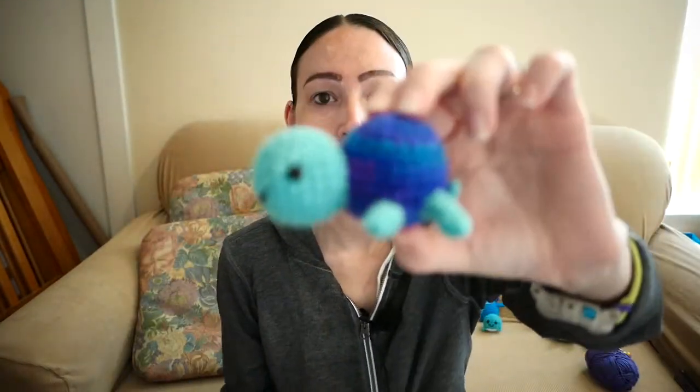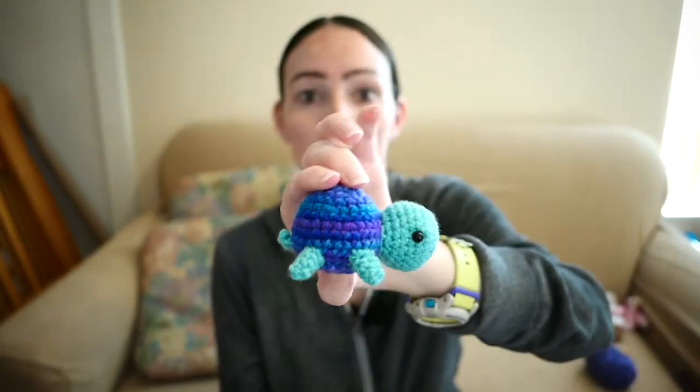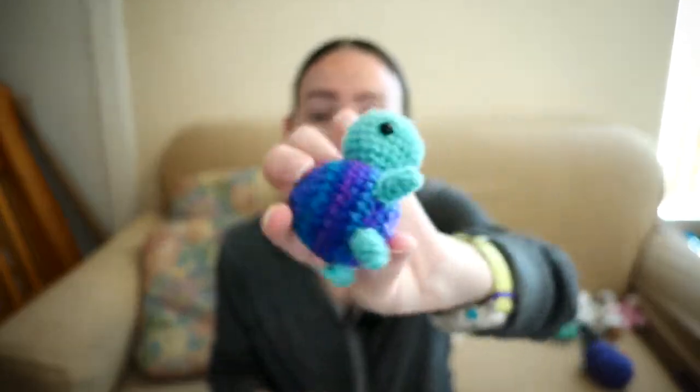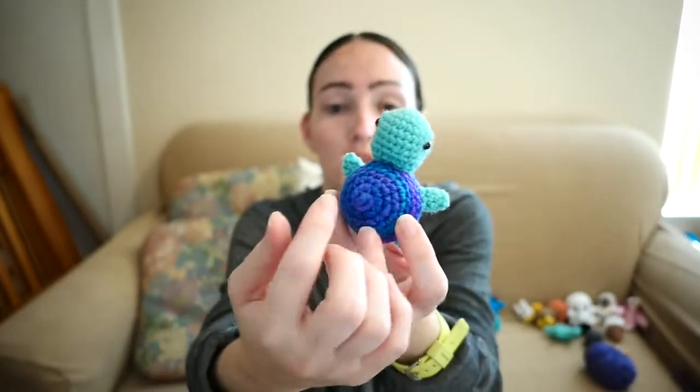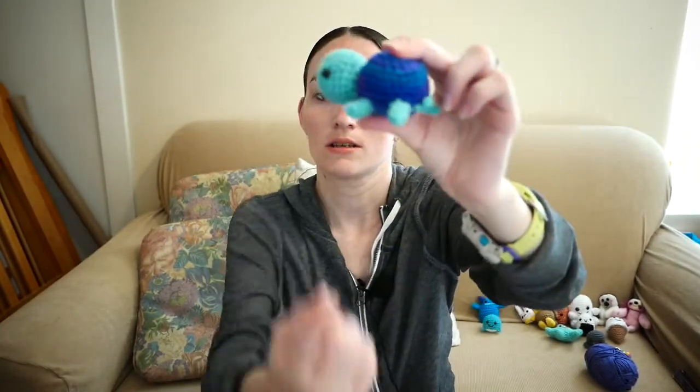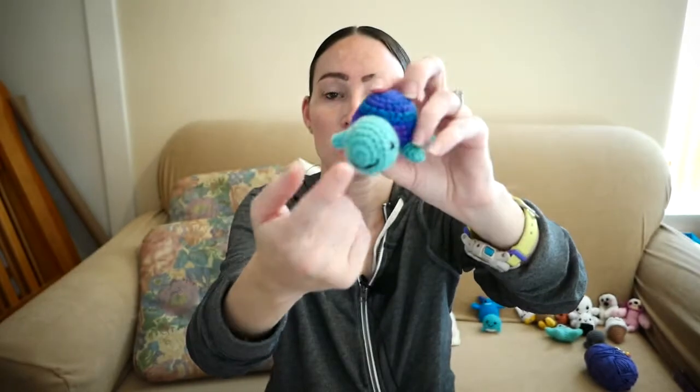So this is the multicolored turtle with a teal head I've showed before. I mean teal, or actually it's more blue-green than teal. And this is going out to a customer, but you make the shell, it's just increase, decrease, and then you do single crochet row all around, and you do increase, and then single crochet all around, and then you do decrease, sew it up after you do the little back loops, and then you connect the arms and legs, tail and head, and those are just single crochets.